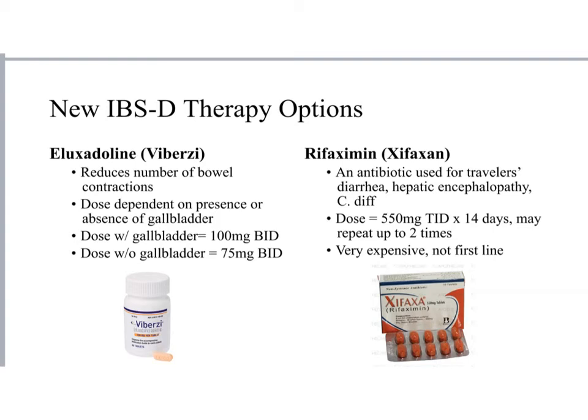The first one is eluxadoline. The brand name is Viberzi. It is probably the only drug that I know of that is dosed based on the presence or absence of a patient's organ. If a patient has a gallbladder, the dose is 100 milligrams BID. And for those patients who do not have a gallbladder, the dose is less, 75 milligrams BID.